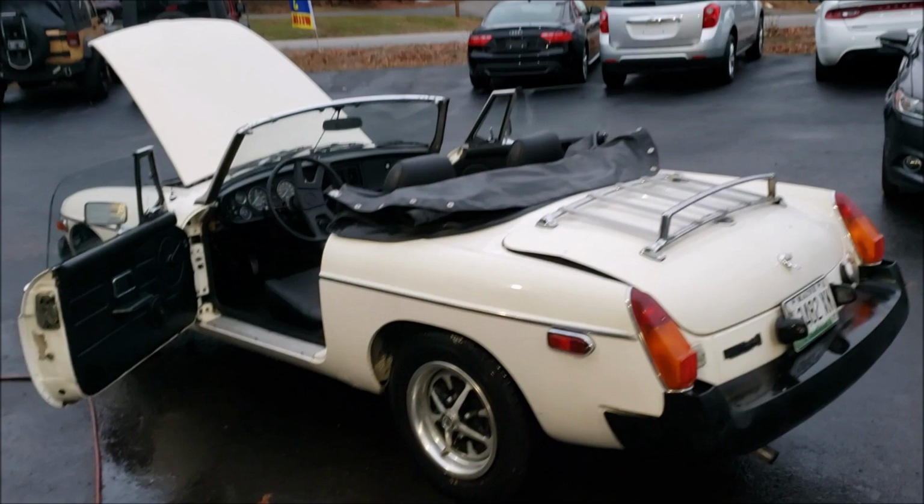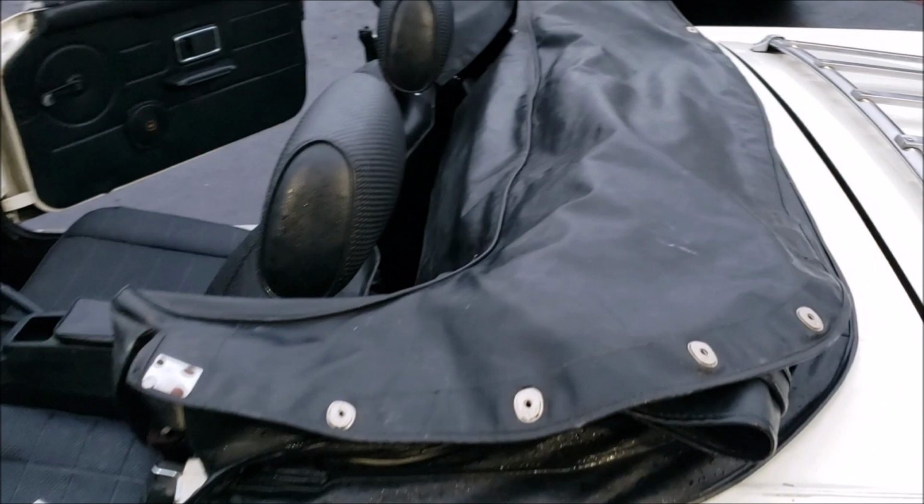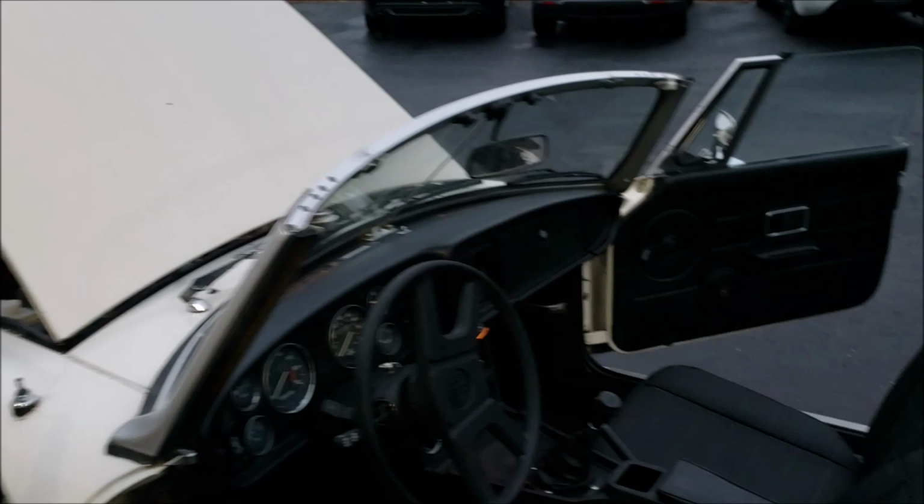Here's the engine. We're what, 2 hours, 2.5 hours in? Look at the shine off the light right there. It's too bad about the trunk. We have the tonneau cover for the top, we have the top, we have that goes over the entire interior. Oh my goodness, this interior looks incredible.